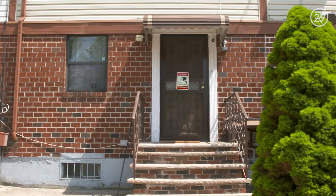I am originally from San Francisco, so I grew up in a townhouse similar to this one. When I first walked into this house, it felt like the house I grew up in. And I think that was one of the deciding factors in us making an offer on it.